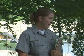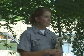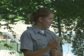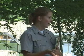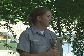We've got 26,000 acres of water and 30,000 acres of land, so we've got a lot to manage. And we try to manage it so that the private landowners who are adjacent to the property, of course the general public, and also the wildlife all benefit from the way we manage it, and then it's also preserved for future generations also.